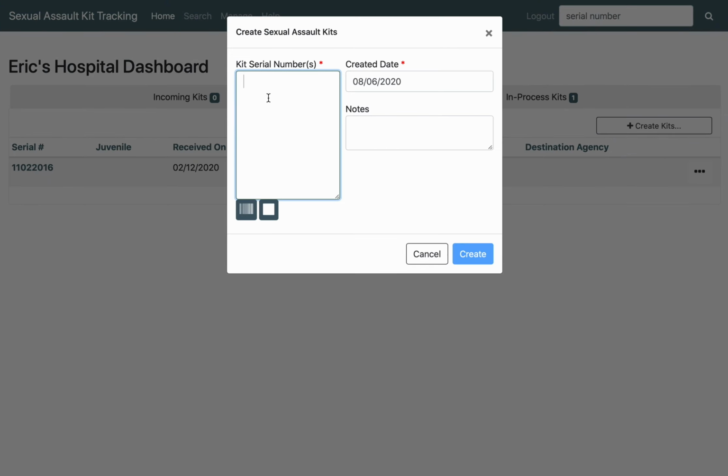A dialog window will appear and you will enter the kit number either by scanning it or typing it in. You will then fill out the information for the Created Date field. The Notes field in this window is visible to all agencies involved in the timeline of this kit. If you want law enforcement to know there is a drug-facilitated sexual assault kit or clothing bags that need to be collected along with the evidence collection kit, you can make note of it here.